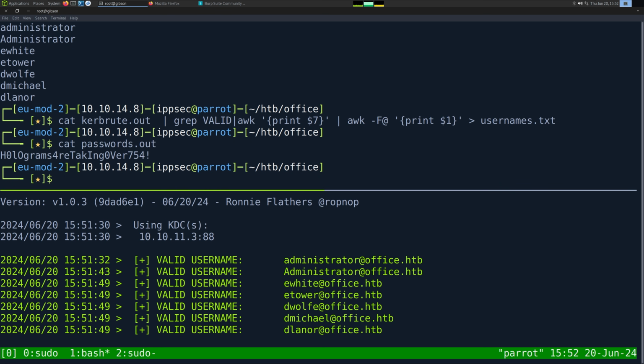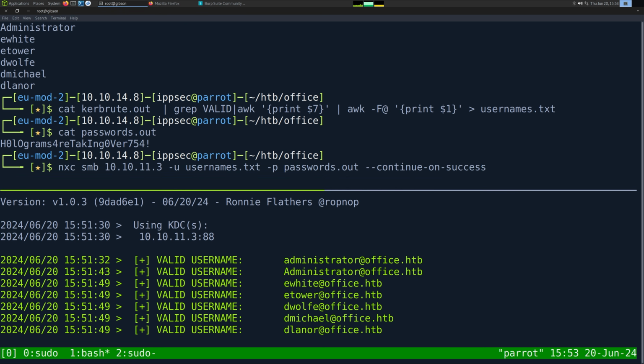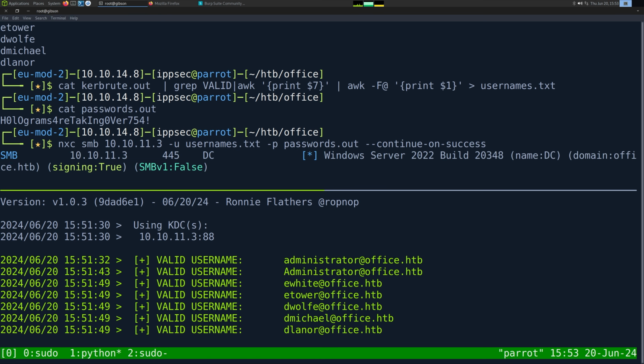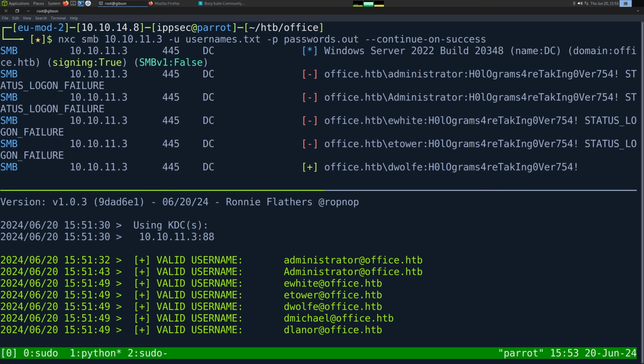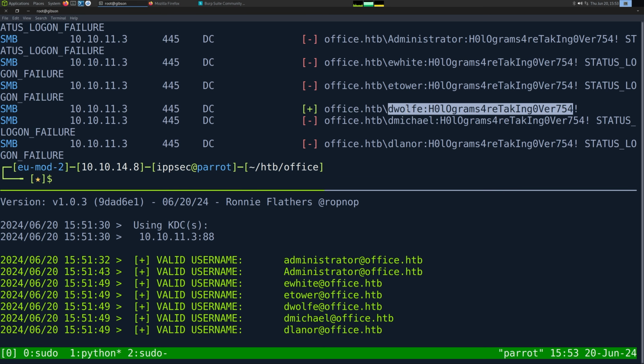So now we want to spray with that password. So let's do a NXC SMB 10.10.11.3. And then -u, I'm going to give it the usernames.txt. The password, I think we can give it just passwords.out. That should just work fine. And then I'm going to give it continue on success, just in case there's multiple users that this password goes to. So let's see if it starts cranking. So we got password failures. It looks like DWOLFE we can access.